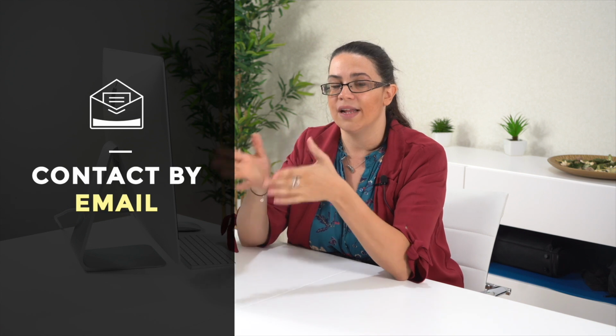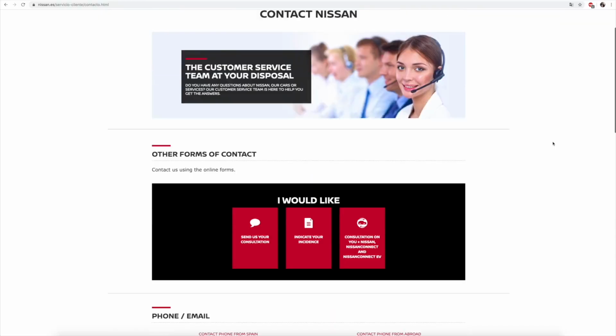And what if your customers prefer to write an email instead of making a phone call? The main error that most of the web pages make is not to offer the customer the possibility to fill out a contact form and to show them directly the email address of the company on the page. Let's take the web page of Nissan, for example.